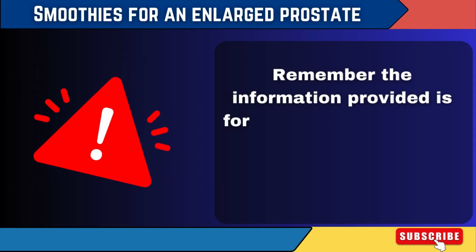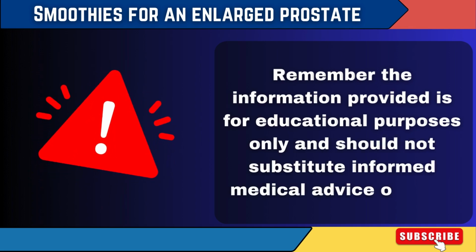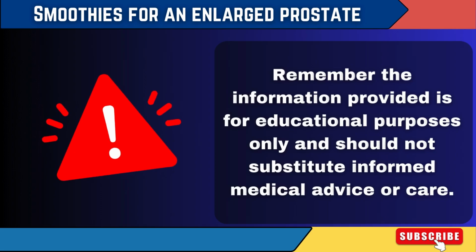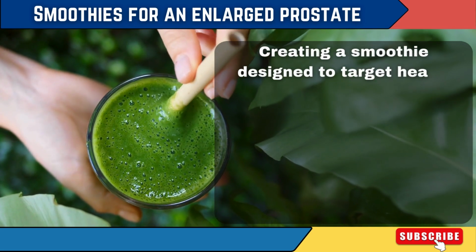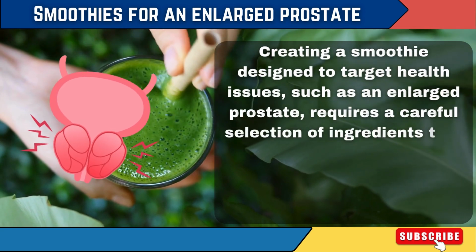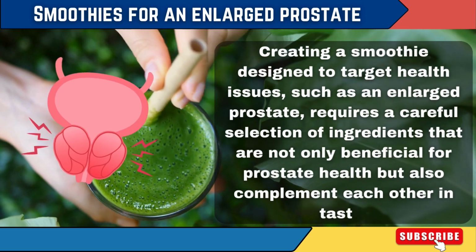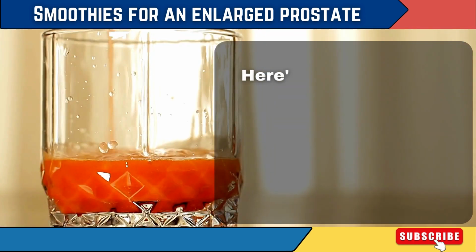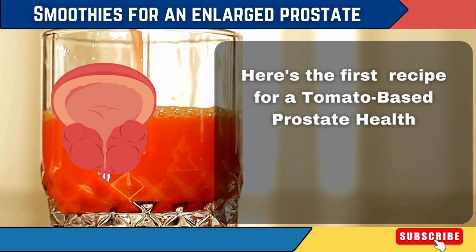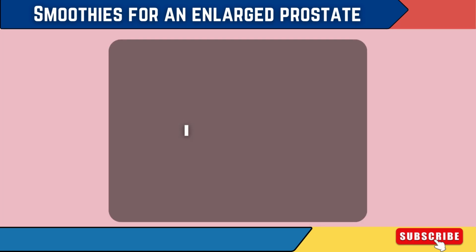Remember, the information provided is for educational purposes only and should not substitute informed medical advice or care. Creating a smoothie designed to target health issues, such as an enlarged prostate, requires a careful selection of ingredients that are not only beneficial for prostate health, but also complement each other in taste. Here's the first recipe for a tomato-based prostate health smoothie that combines taste with potential health benefits.